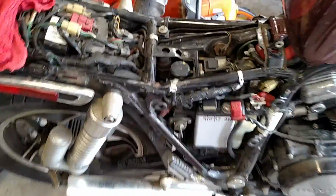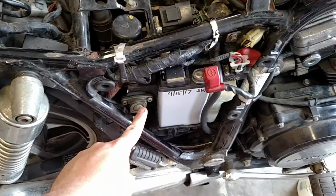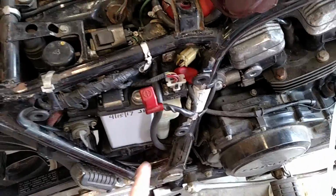So I have my fuel tank, and this is the reserve fuel tank. This is the fuel pump. Fuel petcock. Fuel is on right now. Main fuse, starter relay, new battery.